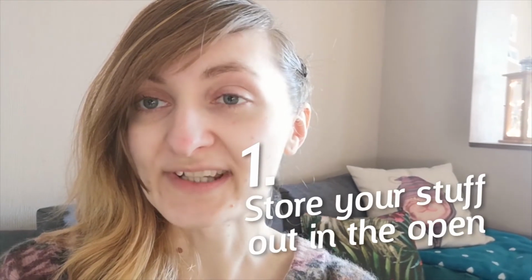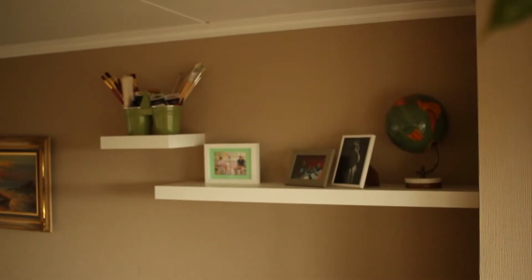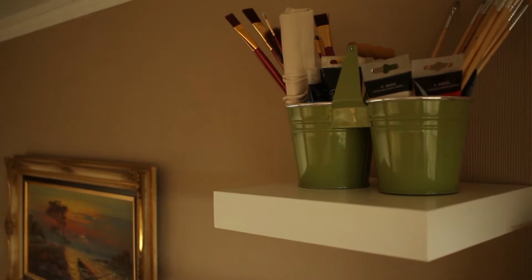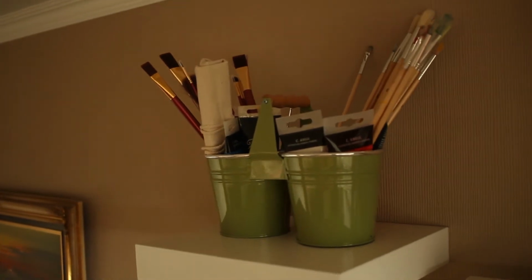The first thing I want to show you is a very simple hack, which is store your stuff out in the open. I use this trick, for example, to store my painting supplies, my acrylic paint and my brushes. I just bought a cute little container at a decoration store in France on vacation. And I think the container is everything really. It should suit your style and be not too flashy, but also nice enough to display whatever you want to store. And then you can just put actual functioning things out in the open.